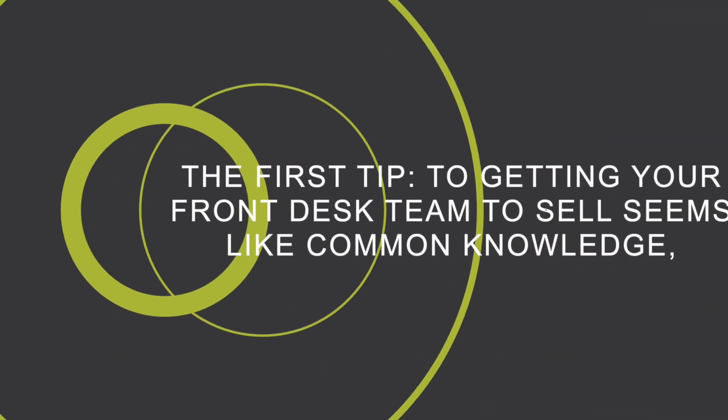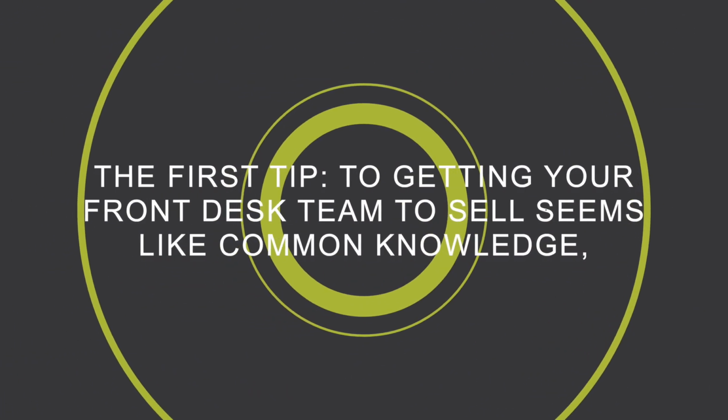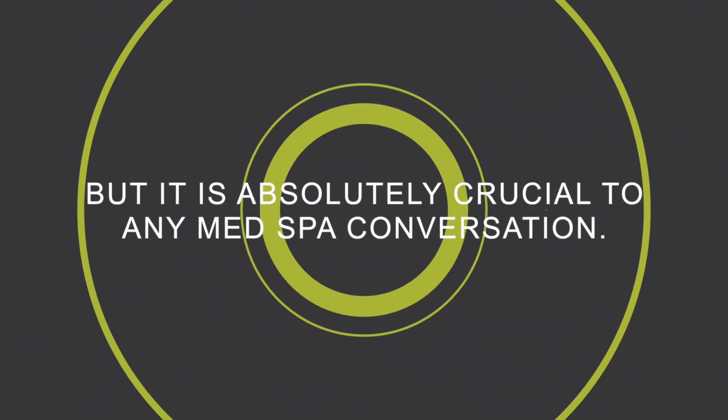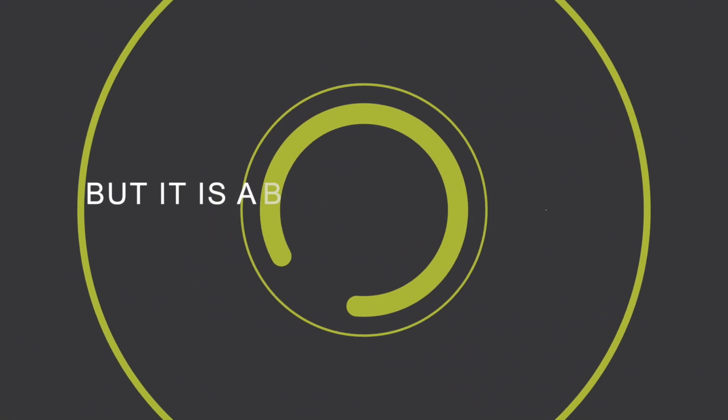The first tip to getting your front desk team to sell seems like common knowledge, but it is absolutely crucial to any med spa conversation. You must have a friendly introduction. Your staff should have a nice greeting that includes the practice name and their name. They also need to remember to smile with their voice. Your staff absolutely should take this time to learn the client's name and to remember it. Being personable is the key to selling med spa services.